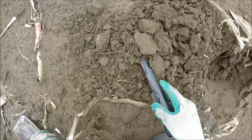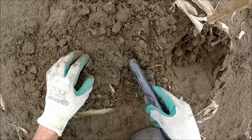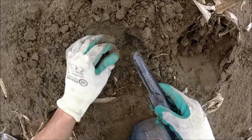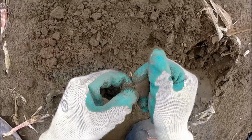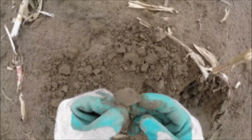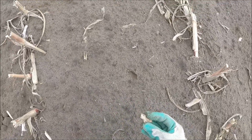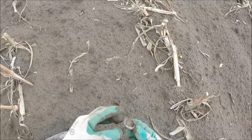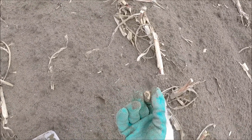Okay. What is it? Nothing special, I think. No, just a piece of zinc. This is also a nice find, as you can see, right on the surface. It's a piece from a clay pipe. It's not much left of it, but yeah, still a nice find.